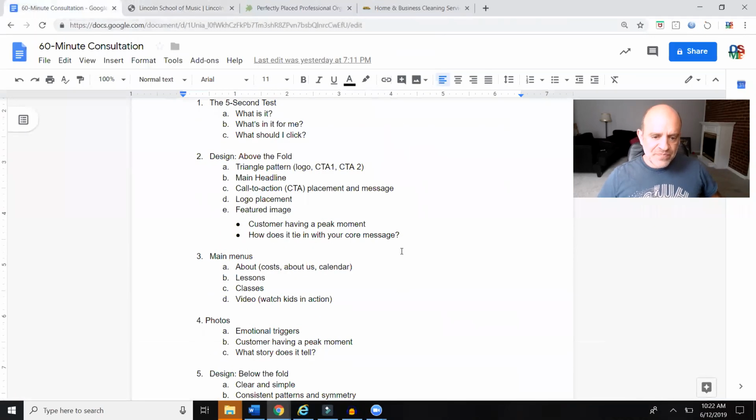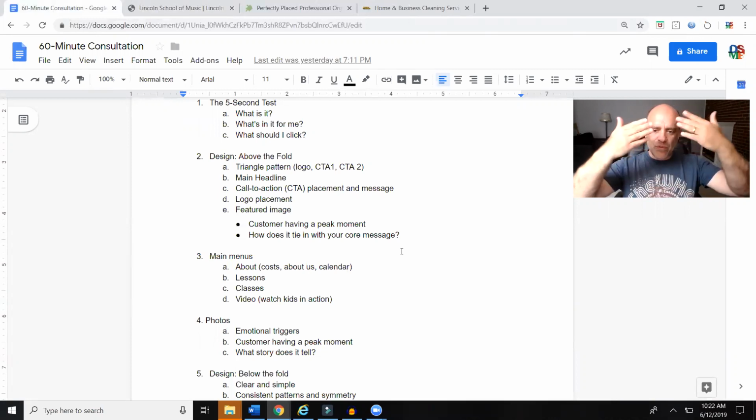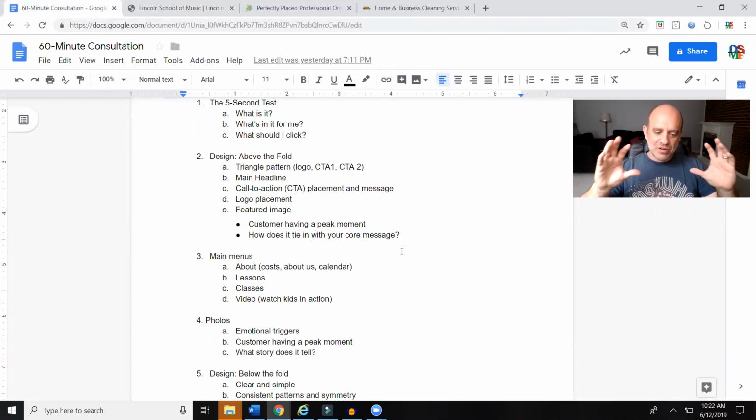Okay, let's look at number 2, the design above the fold. The term above the fold comes from the newspaper industry, where they'd fold the paper, put it on the newsstand, and the top portion of the newspaper was where they had to put the most important information, the main headline, because that was above the fold. That's what people see as they walk by the newsstand, see it on the street. So we're going to really focus on that, because that's what people see when they land on your homepage.